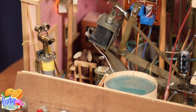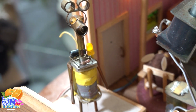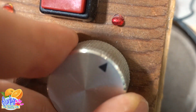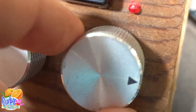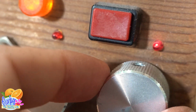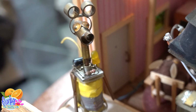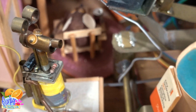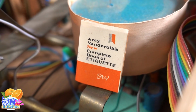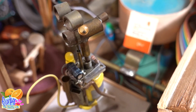Okay, the fourth one, it's a little robot mouse. If you push this button, you'll notice this light goes on over here, and that indicates that if you turn this knob, you can change the sound that the little robot makes. Kind of cute. He's standing there and he's looking at, he's got a book in front of him, Amy Vanderbilt's New Complete Guide of Etiquette. So the robot's learning etiquette, how to be human. It's little things like that that I just kind of hide in here.